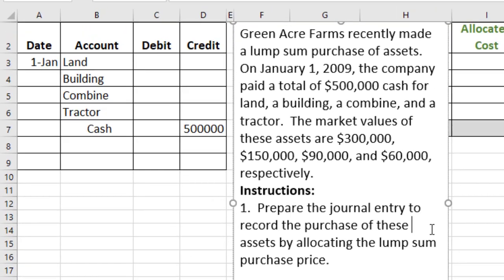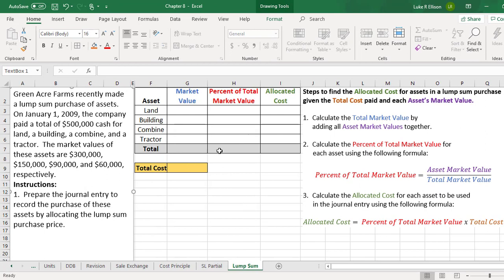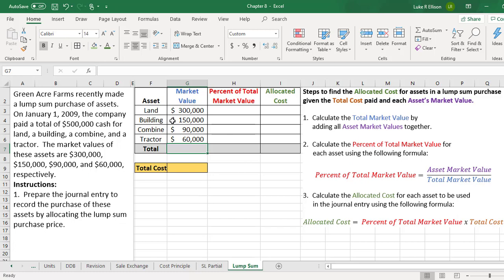So if we look over here to the right, we'll see that I have a chart that we're going to be filling out as we complete this problem, as well as instructions on how to allocate the cost for assets in a lump sum purchase given the total cost paid and the asset's market value, which are two things that were given in the original information. Let's start by copying down the important information. So we have the market value for each of the assets, which was listed over here. So let's type those in. Next, we also have the total cost, which is the $500,000 cash that we paid for all of these assets.